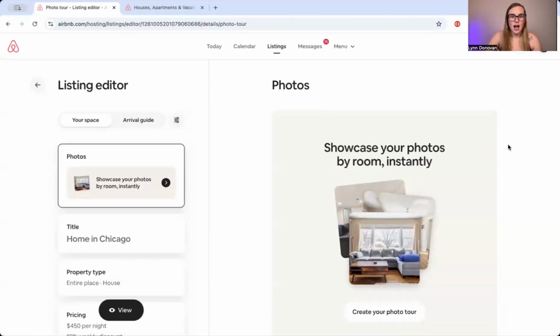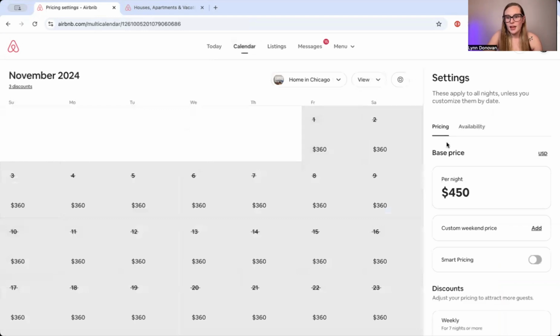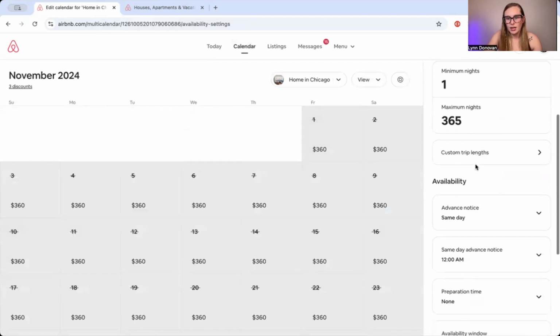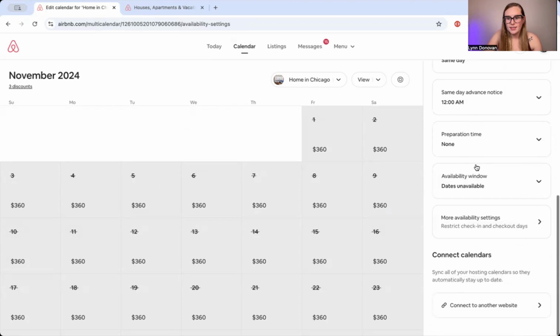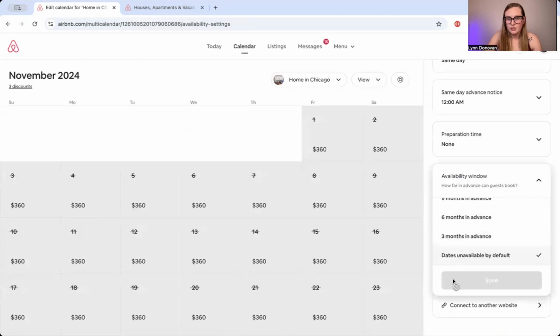So if you're actually not quite ready to launch your home yet, what you're going to want to do is go to your calendar. We're going to go to home in Chicago, and there's pricing and availability. You're going to scroll all the way down, and you're going to put availability window. You're going to put dates unavailable by default, and you're going to go back and change this once you're ready to launch.